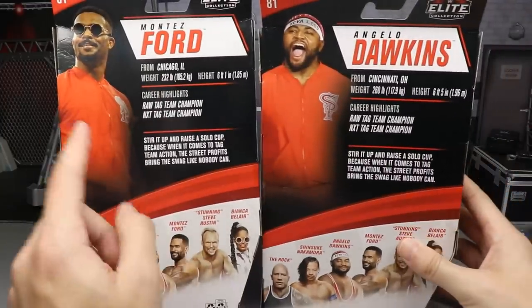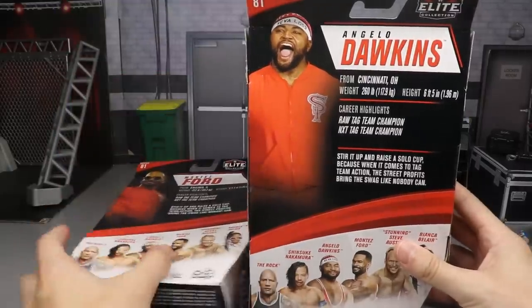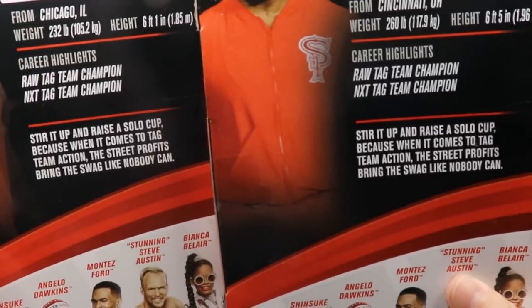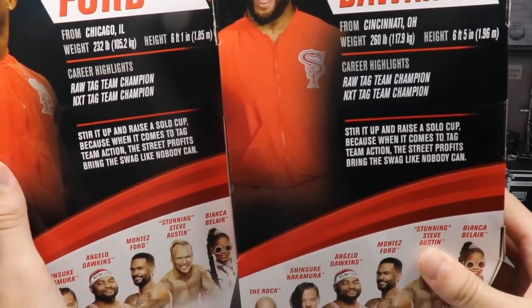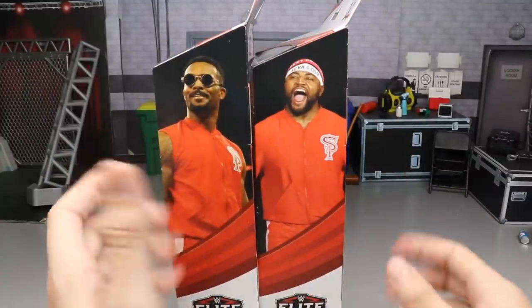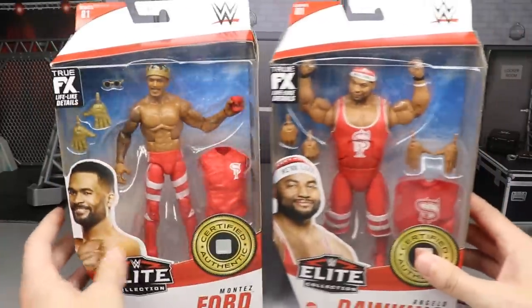On the back, you get an excellent shot of Montez Ford here and Angelo Dawkins. Oh, God. On the back, you get a picture of Montez Ford and you get Angelo Dawkins. If you'd like to read their bios, you can do so now. I think they say the exact same thing. You have the rest of the figures in the wave. On the other side, you get great images of both men there. And that pretty much does it for our packaging.